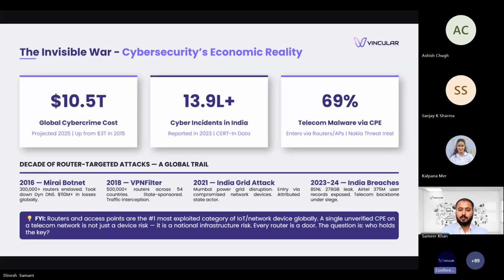This is not a technology problem. It is one of the largest economic forces on the planet. In India, nearly 14 lakh cybersecurity incidents were reported in 2023 alone. And here is the critical detail: 69% of all malware entering telecom networks globally enters through compromised routers, access points, and ONTs, and these are the devices we are talking about certifying today.